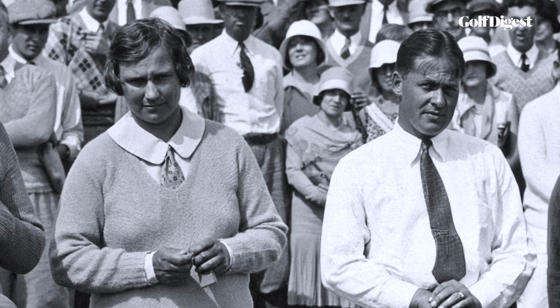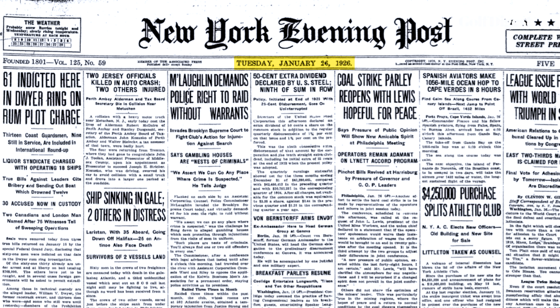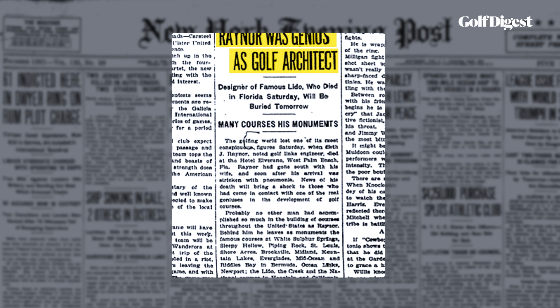Now, there were no other witnesses to observe this shot, so there undoubtedly could be some degree of myth-making in the story. But remember, she was one of the most accomplished women players of the day, and also one of the longest, so there's little doubt she could execute the shot. What Raynor thought exactly is moot, because he passed away from pneumonia the following January. It remains one of the great unknowns in architecture.